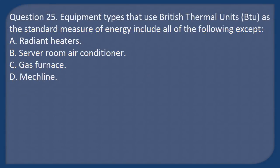Question 25. Equipment types that use British Thermal Units, BTU, as the standard measure of energy include all of the following except: A. Radiant heaters. B. Server room air conditioner. C. Gas furnace. D. Mesh line.